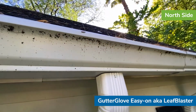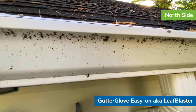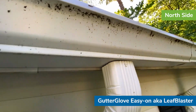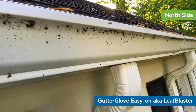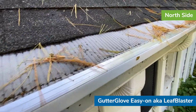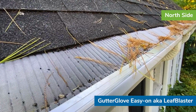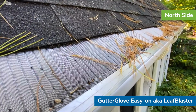So naturally, one of the things that we're testing is how much stuff gets stuck to the face of the gutter, how much water we see dripping off, and what kind of debris gets stuck to the underside of it. So that gives you an example, but by and large, with the pine needles that are coming down, you can see what's hanging out here in early October.